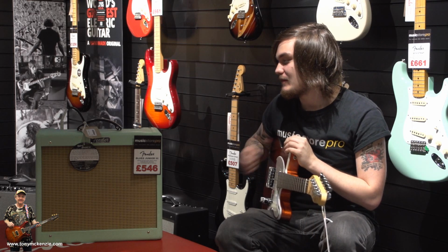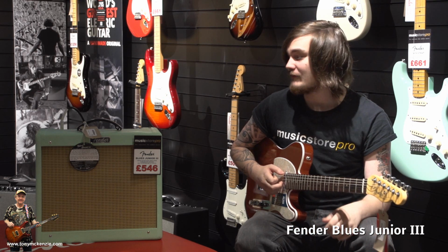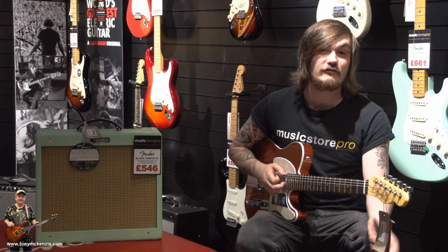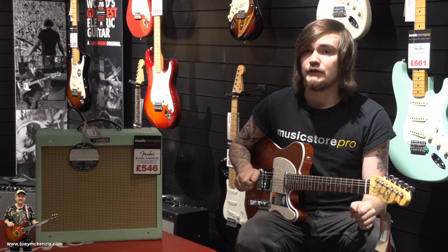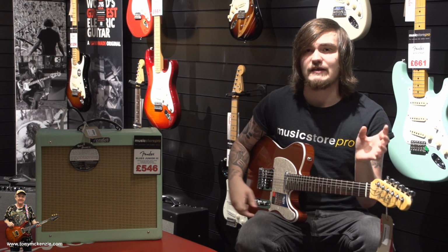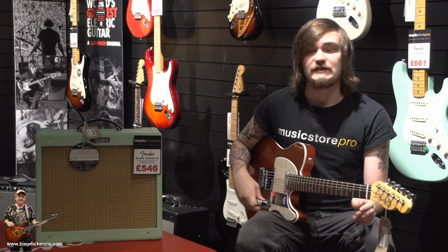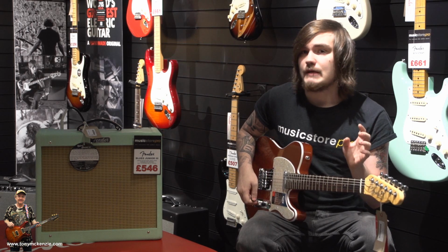Right, so this amp is the fabled Blues Junior 3. However, it's in the lovely colour of Surf Green, which is a limited run that Fender are doing at the moment. It's got your box standard Blues Junior 3 features, like your 3-band EQ, your master volume, your reverb control and a fat switch. The only difference is this has got a different speaker in, apart from the box standard Eminence speaker that you'd get. This actually has a Cannabis Rex speaker, which for me just sounds a bit sweeter, in my opinion, than the Eminence.